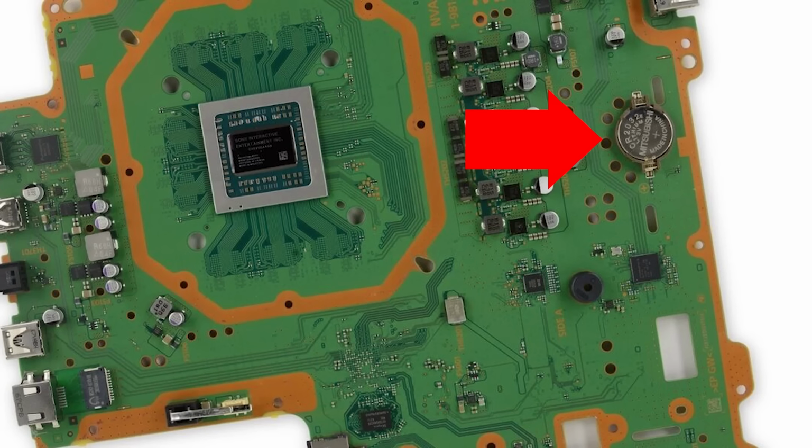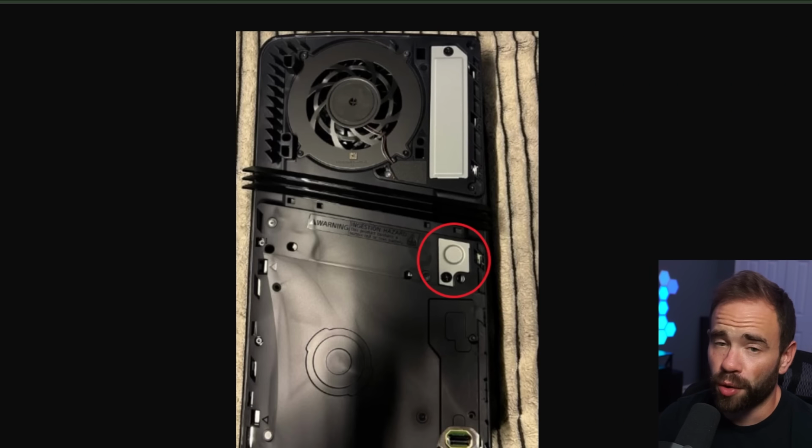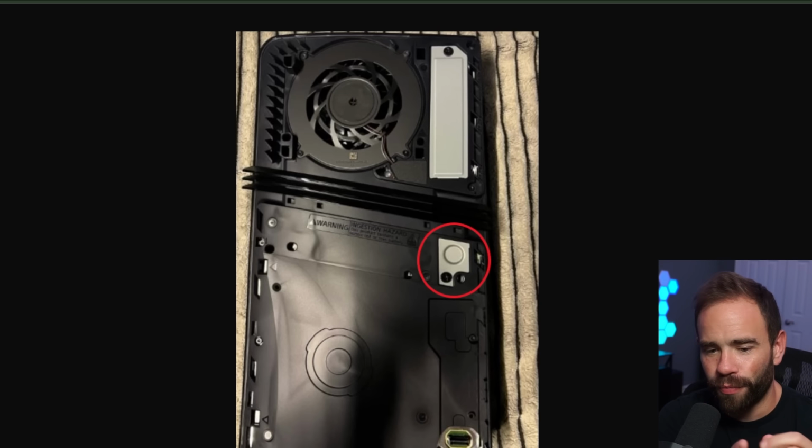Nintendo actually had this figured out with the Wii and the Wii U, where you had a little door on the bottom. Some of you, I'm sure, remember this. Little screwdriver, you unscrew it, you pop it out as a little piece that would come out the bottom, and boom, there's your CMOS battery. You change it out, it's like a 2025 or something like that, and that's it.